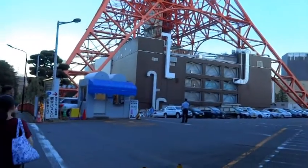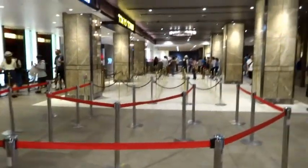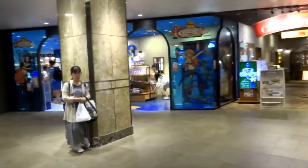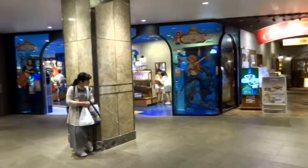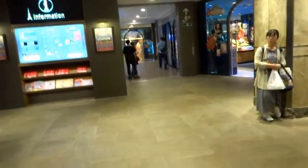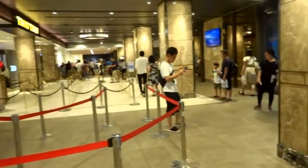Welcome to Tokyo Tower. So this is the first floor. Remember, that's the ground floor for some of us. And you have a cafe and restaurant here. You have a One Piece shop for this Go Like That show. And now I'm waiting to go up to the top deck.